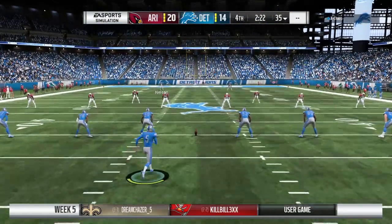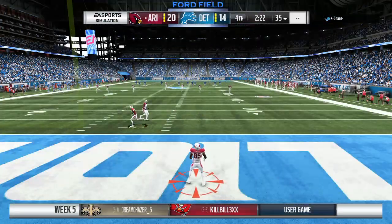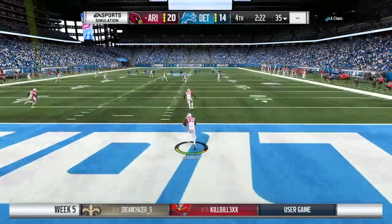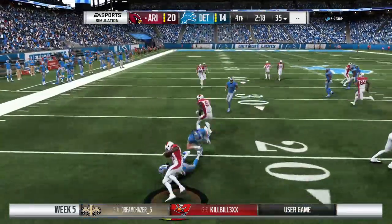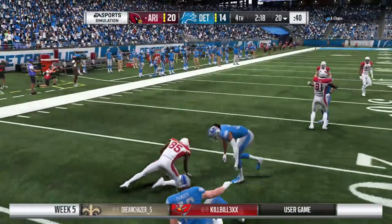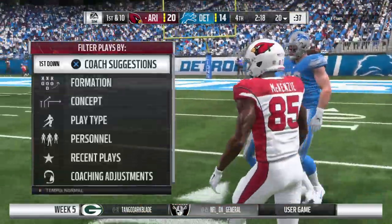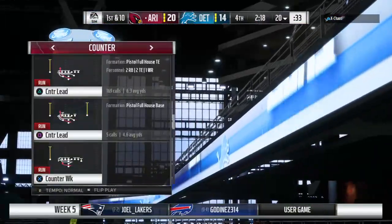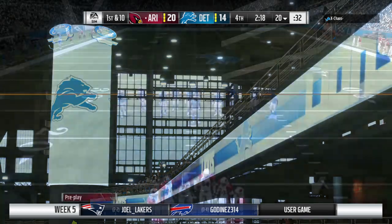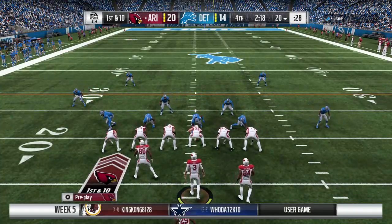Here's Prater now set to kick it away. This is taken about 7 yards deep. And the decision to come out is going to cost him 5 as he's taken down right at the 20. Arizona getting ready to go as they take the field. After the touchdown we just saw, we have a brand new ball game. And now look at the situation. You got plenty of time on the clock. Defensively, they have 3 timeouts.